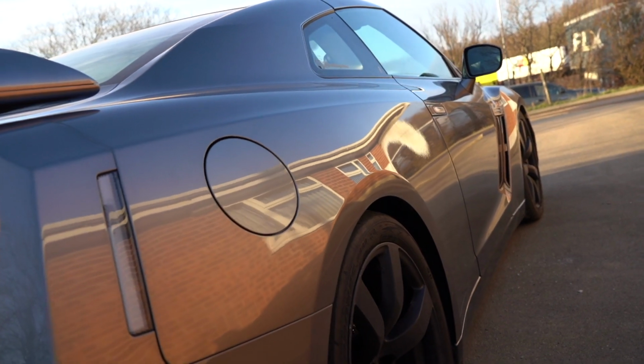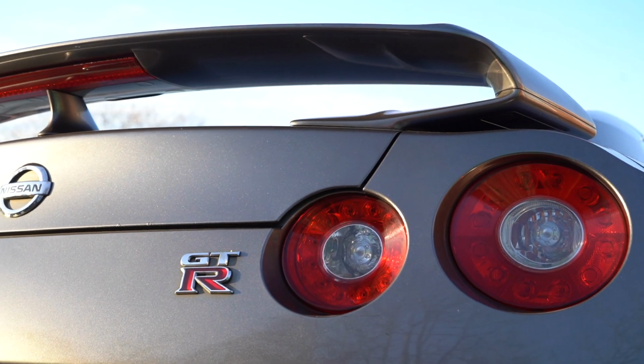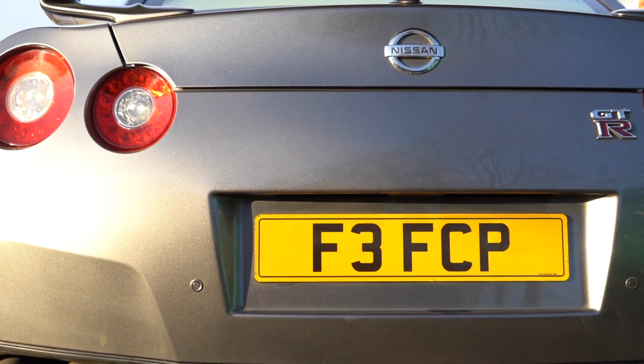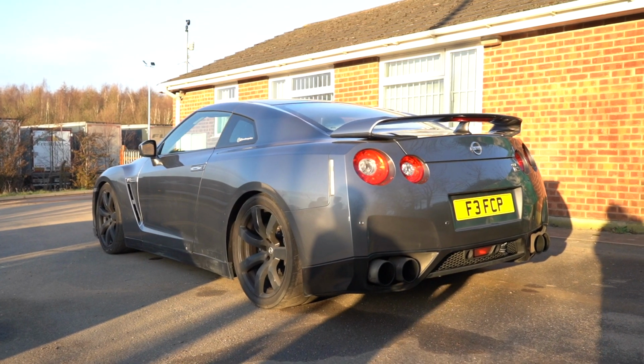So is there no cats in it at all? Cats have been taken off. It's going to be loud then. It's going to be. It's fairly loud, but I've had it triple silenced because basically the track days at Donington, it's a 98 decibel limit.